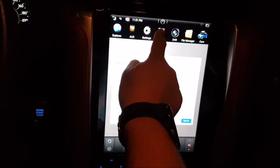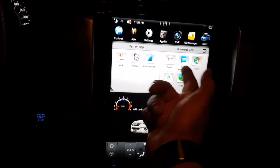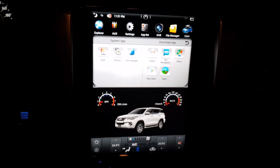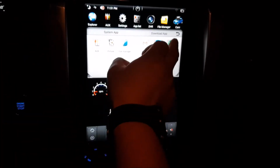DVR, you can connect up to this as well to record onto the hard drive. Full set, I mean, you've got Google Maps, navigation, Play Store, so you can of course download YouTube, so on, so forth, WhatsApp, whatever. It's that fully loaded.